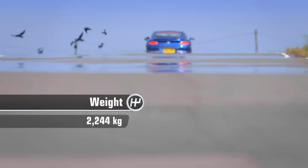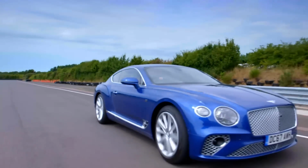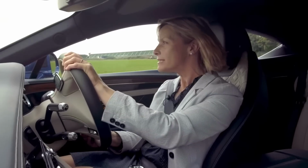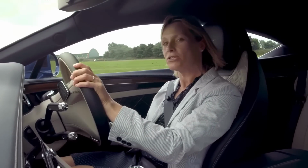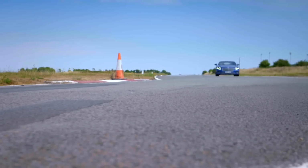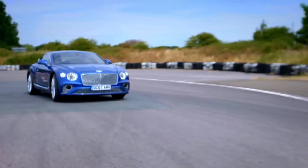Oh, brake. Whoa, tiger. Bentley has done a fantastic job in improving the handling of the Continental, but it is still no Porsche 911 on the track. So, whilst this new Continental GT has made a big step forward, there are more thrilling cars I'd rather spend my money on and time in.